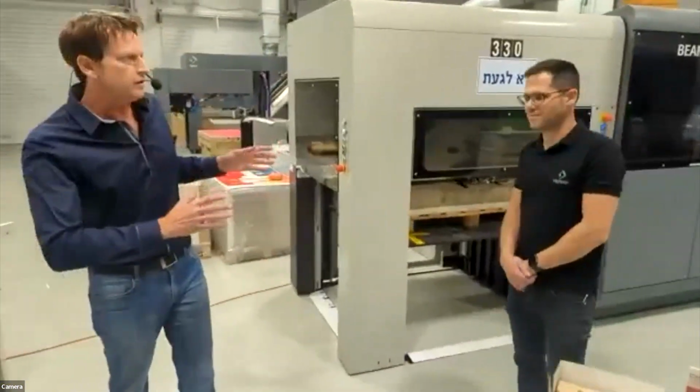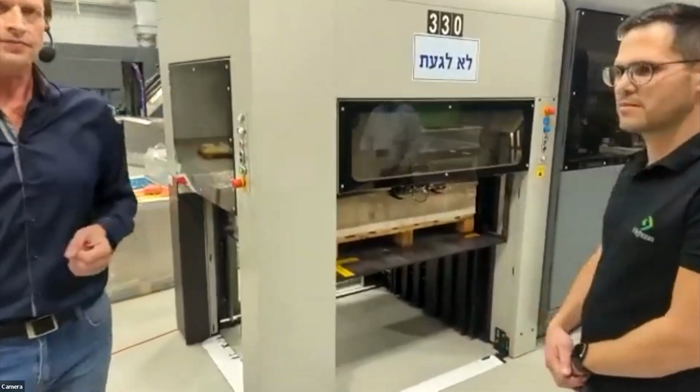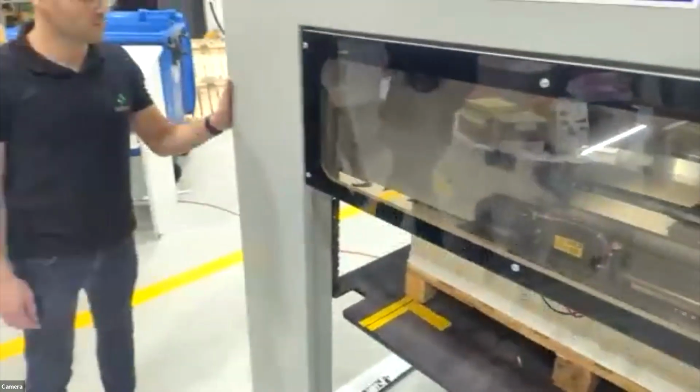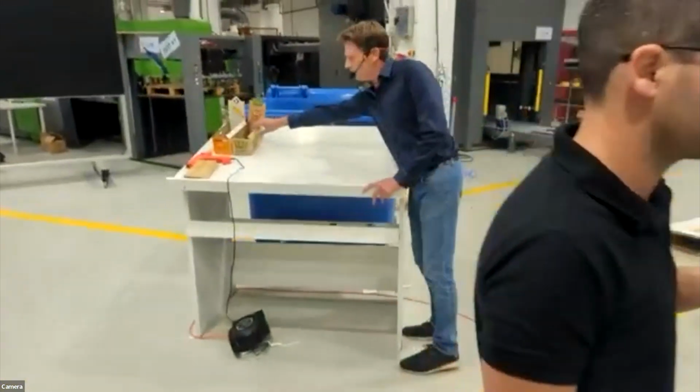So this is running. We finished the job at about 8 to 10 minutes. This is during the time I was talking. This is the stacking of the sheets. As I mentioned, this is a laminated E-flute. Okay, and let's take a look at the product. We can stop the system. And let's see what we have here.